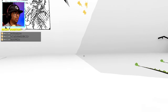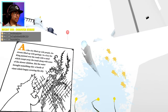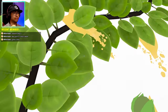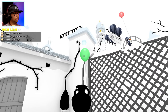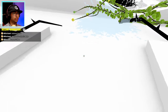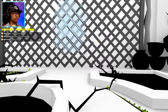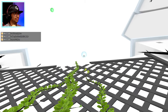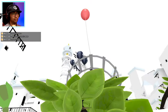Oh! The vines are following. Nice. Okay. Climb. Can I climb this? Yes, I can. Now I have to use these vines to climb up. Okay, come near me. Let's climb this. Nice. Okay, now I can climb this. And the swan ran away.